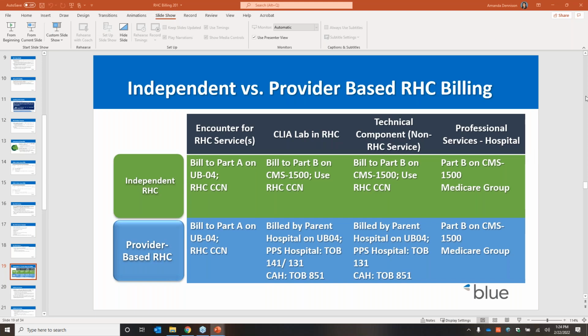Now this is the grid that I was talking about, so make sure and put a star or an asterisk or a big circle around this. So this is going to tell you if you're an independent RHC or a provider-based RHC, how you bill for these different types of services within the RHC. So this first section here is for RHC services. Regardless of whether you are independent or provider-based, you bill for RHC services the same way. You bill them to Part A on a UB04 under your RHC PTAN number.